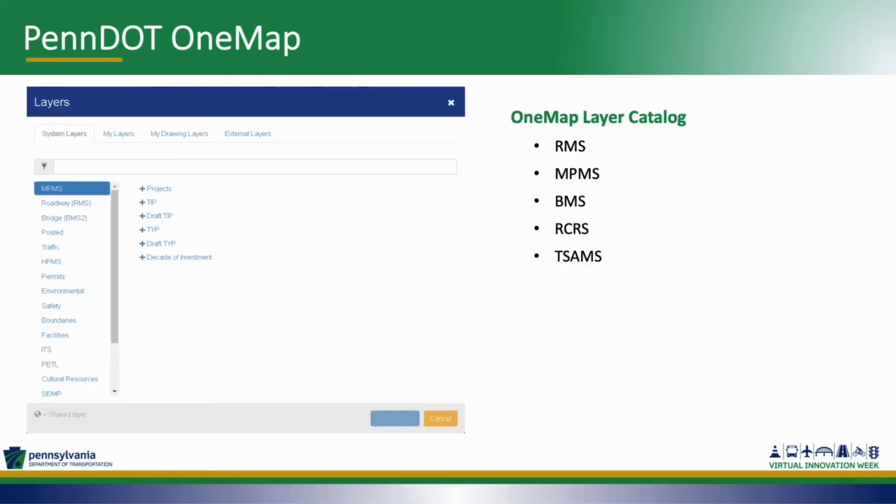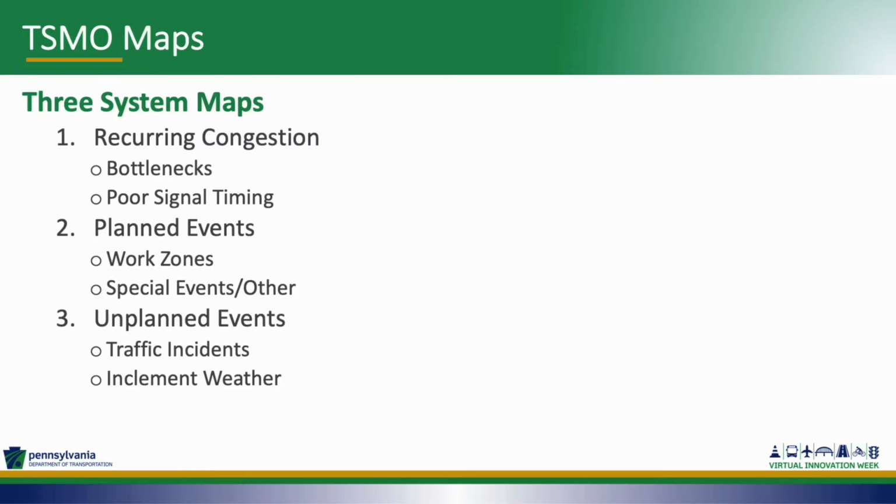One Map brings in various data sources from across the department into one location. Sources include RMS, the Roadway Management System, BMS, Bridge Management System, and TSAMS, which is the Traffic Signal Asset Management System. And this also includes a list of all the ITS devices that we have in inventory currently. 3 system maps were created to align with the department's goals for traffic operations. A map focused on mitigating recurring congestion, another for planned events, and finally another for unplanned events.